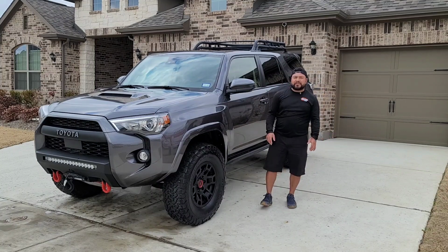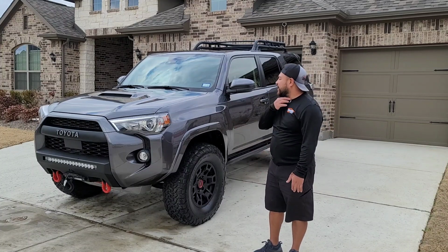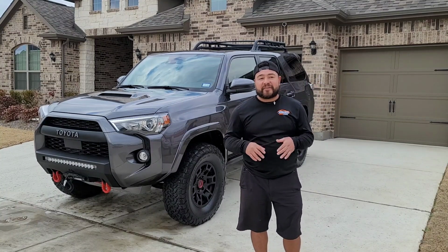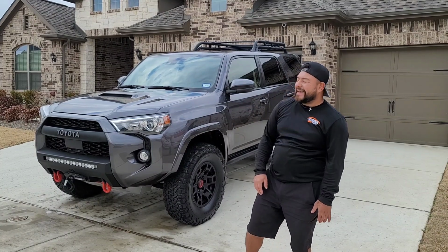So this will take 6 hours to cure. Once it cures, you can pretty much do whatever you want. But this customer really loves his truck, so if there's any rain in the forecast, this baby stays inside the garage.